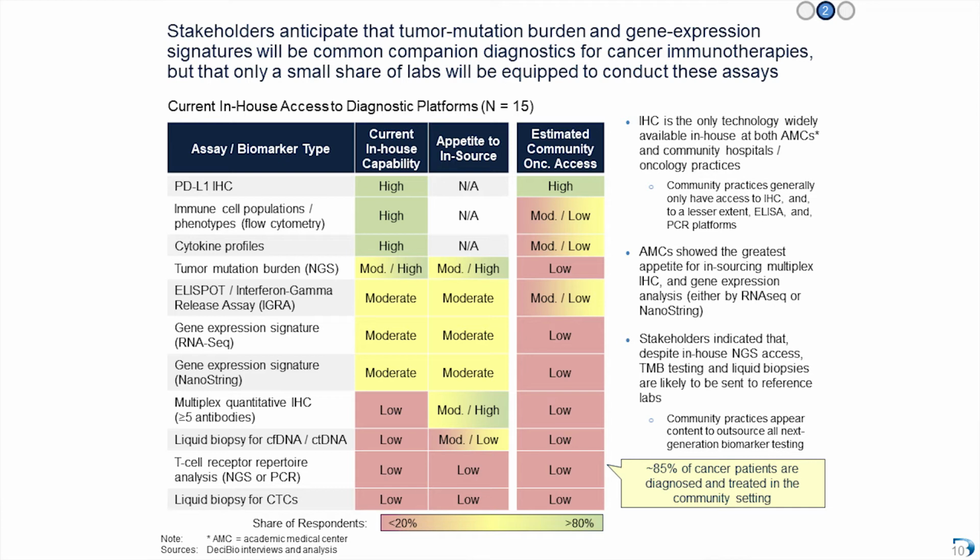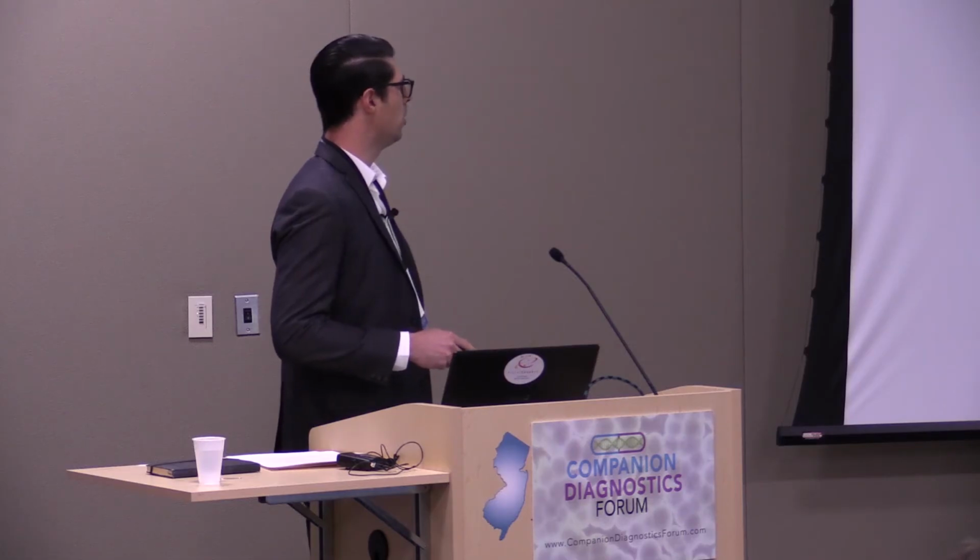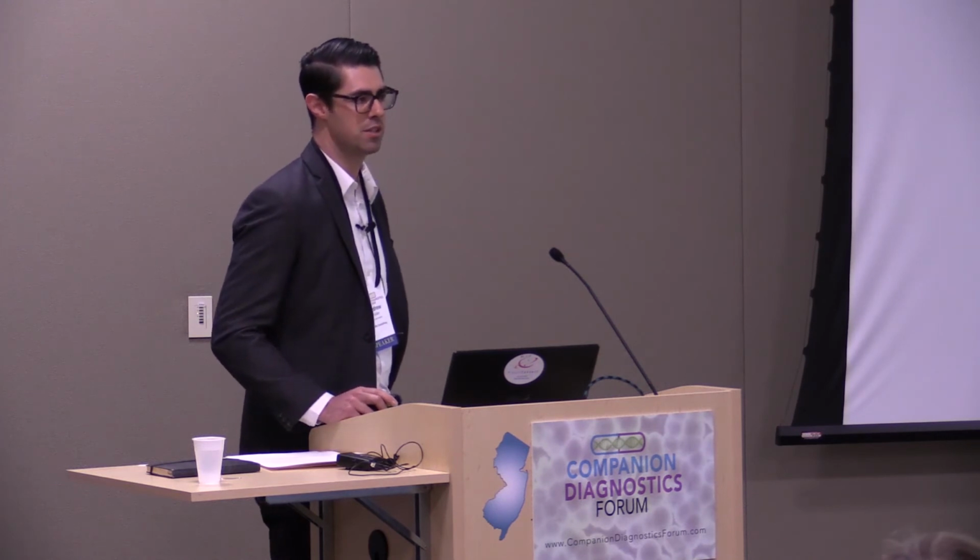There is some appetite to bring in some of these, particularly around TMB. We see that there's some appetite to bring that in-house, as well as multiplex IHC. There's a lot of interest in being able to do that internally. But other than that, we see moderate or low interest to bring in some of these technologies in the future.